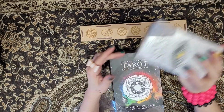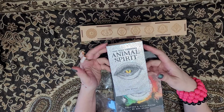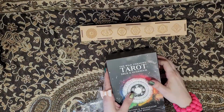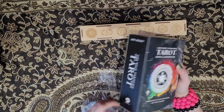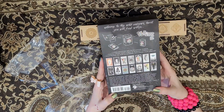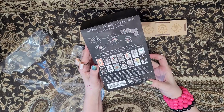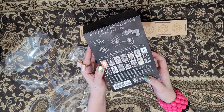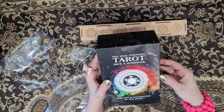Also the Animal Spirit by the Wild Unknown by Krans. So now I've invested in this Wild Unknown Tarot deck and guidebook, and here in Canada, I don't even know how much I paid for this thing, but we have $49.99 in Canada, and then in the US $39.99.